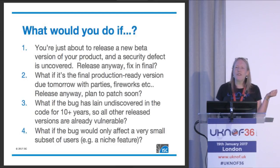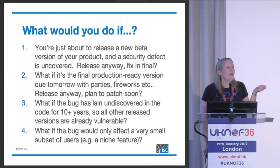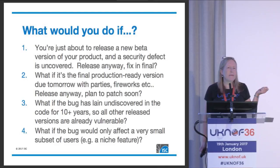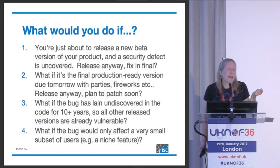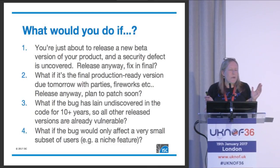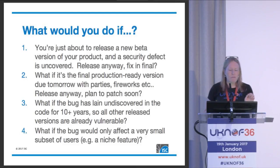So suppose that you are just about to release a new beta version of your software, and you have just started doing some new testing, and your software engineer comes to you and says, I think I've found a way to crash the code, and I think it could be done just by sending a packet of death, as in anybody could do it. Nobody knows about it except you. Release day is tomorrow. Would you release anyway and fix it later? Or would you hold the code release? This is irrespective of any policy you've got for how you release your code. So, what would you do?